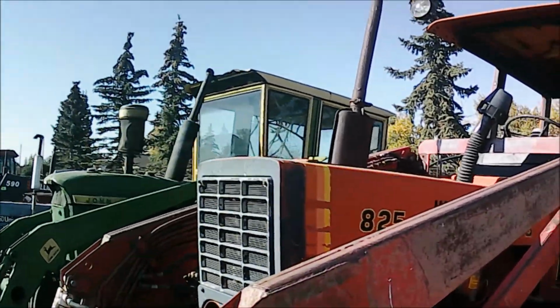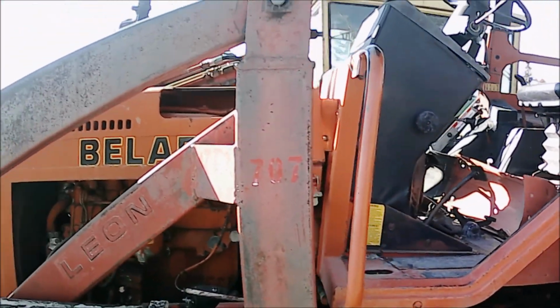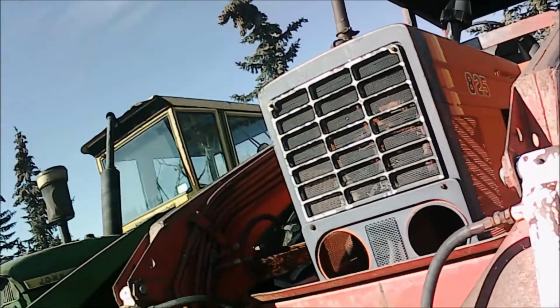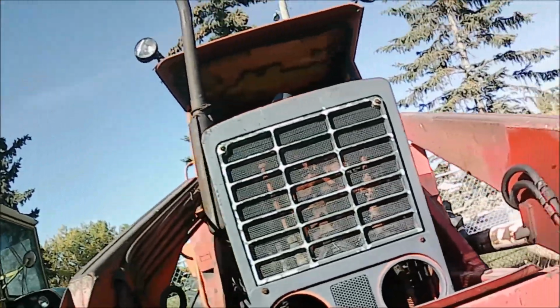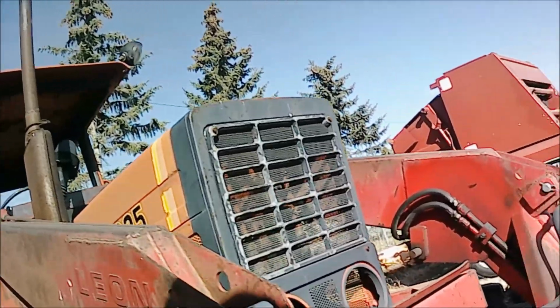Here's a Baler 825, made in the USSR. The Allis-Chalmers dealer here, I believe, sold these, and they had to rebuild them as soon as they got them, and after that they were all right.